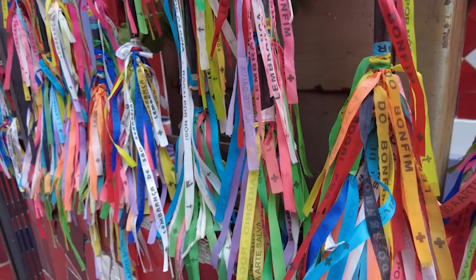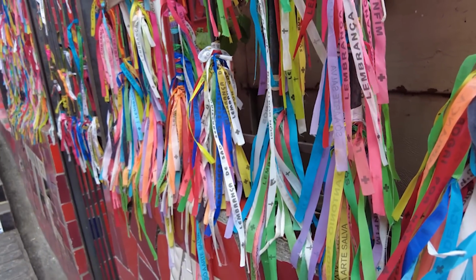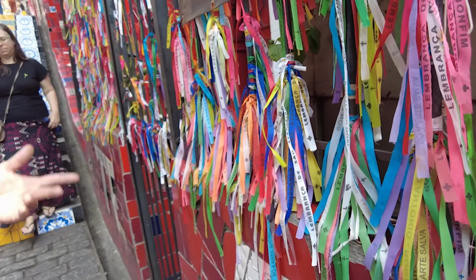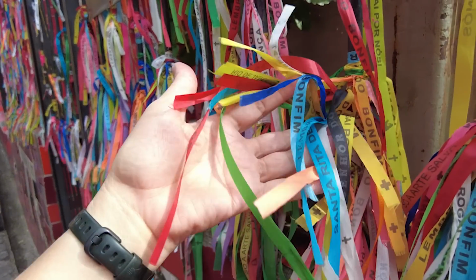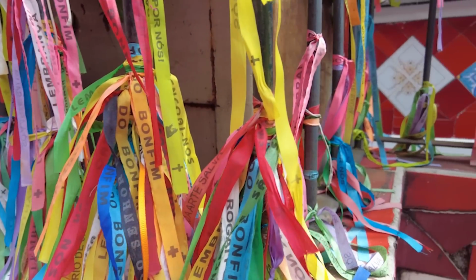It's a tradition that comes from the state of Bahia, which is a little farther north on the coast up by Salvador. But apparently if you tie those ribbons somewhere and you tie it with 3 knots, when it finally falls off, the wish will come true. So that's the story on those. I've seen them all over, so I'm glad now I know the scoop.